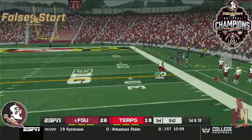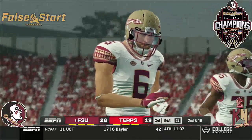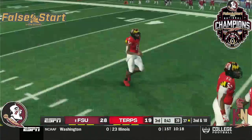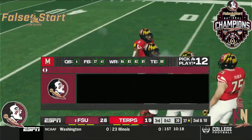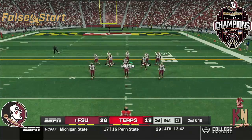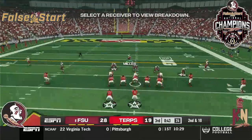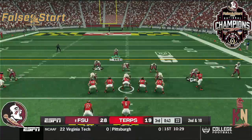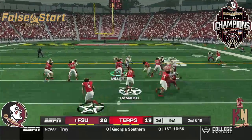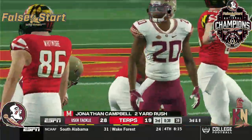He's under pressure. Just throws this one away. Second down and 10 to go. Ball on the 37. He makes it to the 35-yard line.